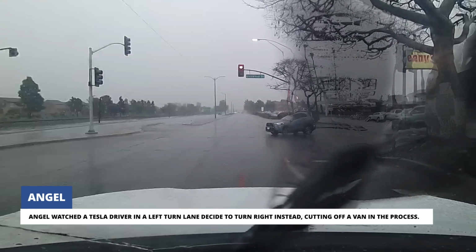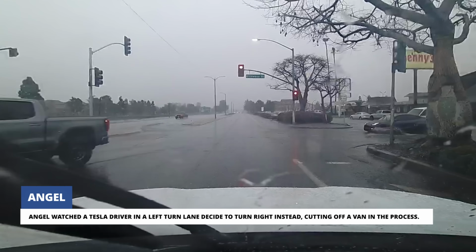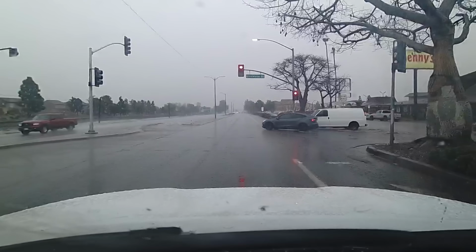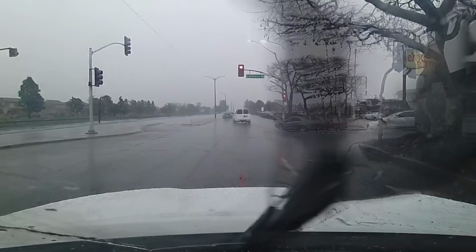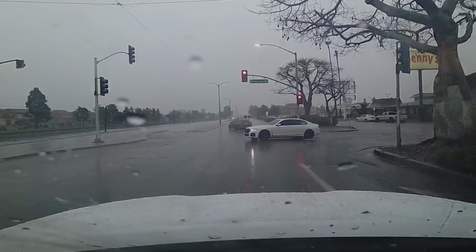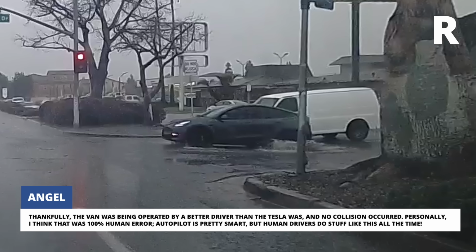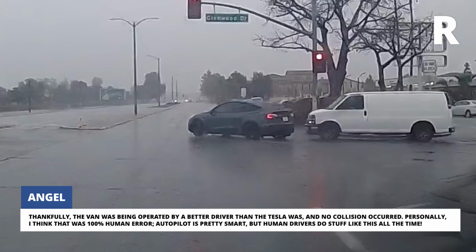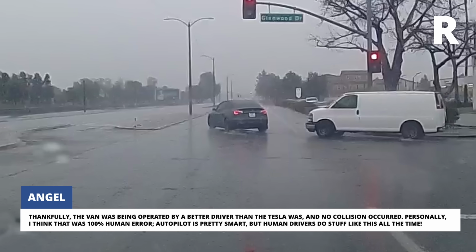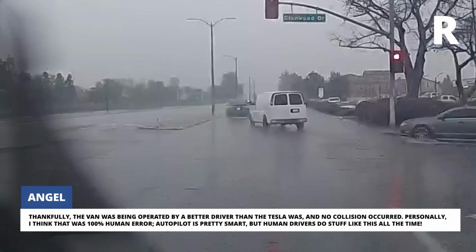Angel watched a Tesla driver in a left turn lane decide to turn right instead, cutting off a van in the process. That Tesla man can't drive. Thankfully, the van was being operated by a better driver than the Tesla was, and no collision occurred. Personally, I think that was 100% human error. Autopilot is pretty smart, but human drivers do stuff like this all the time.